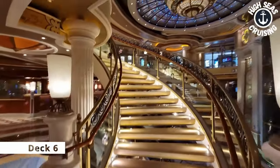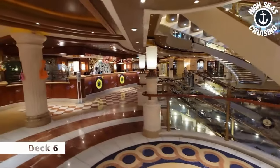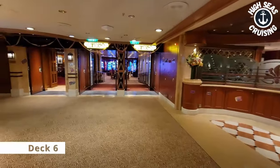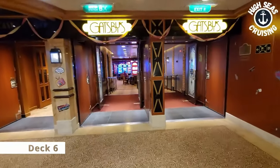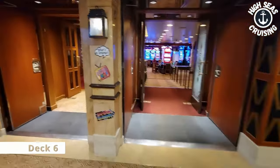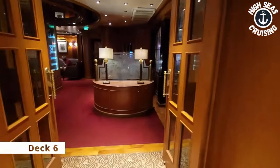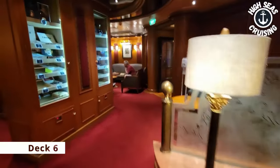Stairs up to deck number 7. You have your guest services desk. And of course you have your Gatsby Casino. Now this is the cigar lounge, this is the speakeasy.